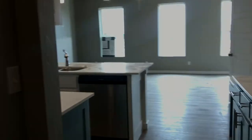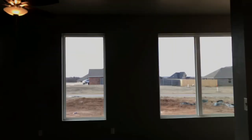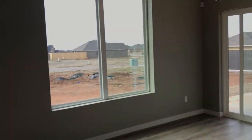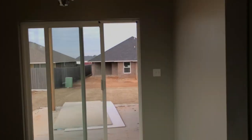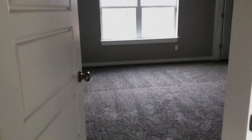So now we will go to the other side of the home, which is just off of the dining room, back through the kitchen, to see the master. So the master is to the right of the dining. Got this little hall space here. So it's very closed off and private back here. It's really nice. A huge master bedroom.